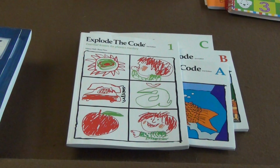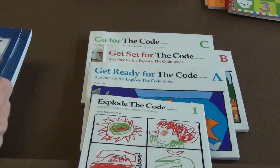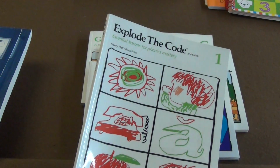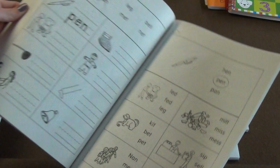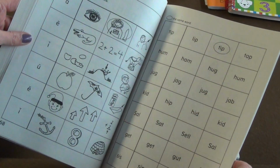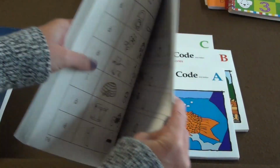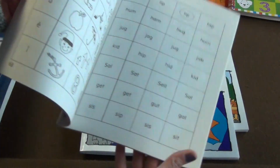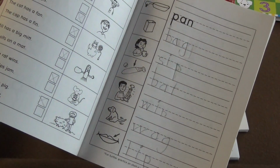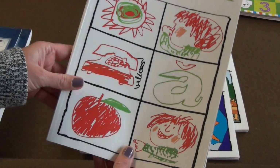Another program that we used for reading and phonics is Explode the Code. We began the year with Get Set for the Code and Get Ready for the Code, A, B, and C. We did all of those, and then we went ahead and started on Explode the Code 1. This is a fun little program that goes along with a lot of the same vowel sounds that we're using through the reading program, but it brings them in a different way. We didn't finish Set 1 completely. We finished A, B, and C, but it's got a little bit of writing in it, a lot of matching. You would read the sentence and match it to the picture, or see the picture and read the word. This was a fun little program, and we did like this as well.